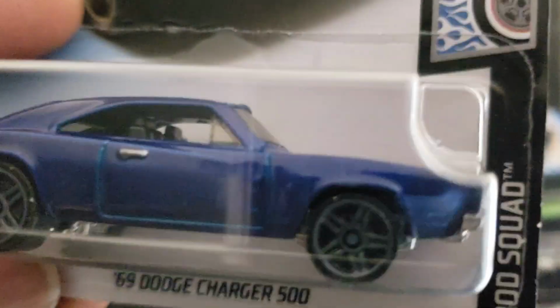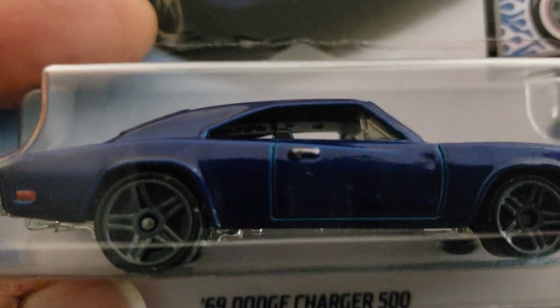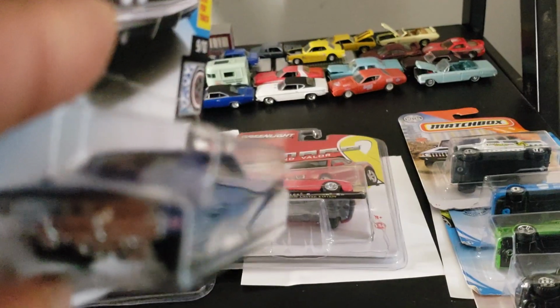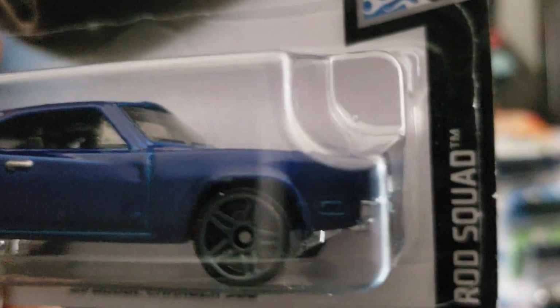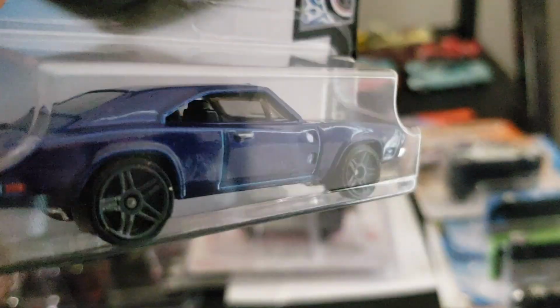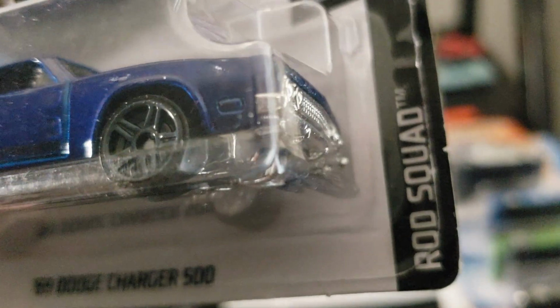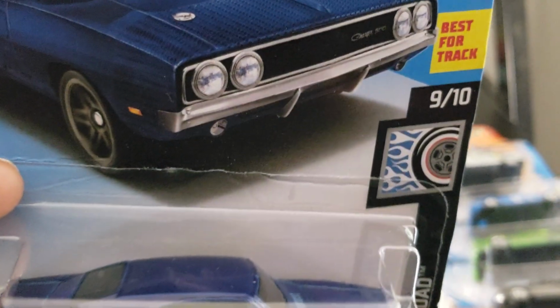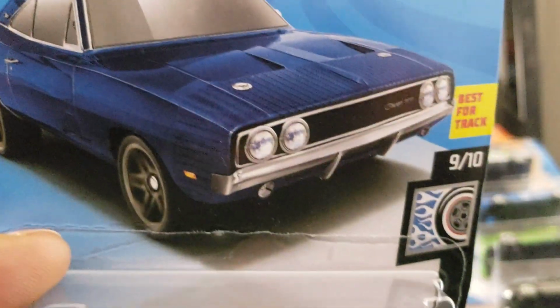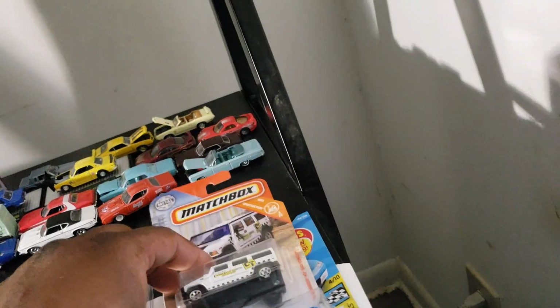And I think I don't have this one. I think I have a black one. This is a '69 Dodge Charger 500. That's pretty cool. But like I said before, I have even mainline Chargers that are better than this one, with tail lights and everything on. So it's from the Rod Squad. It's 9 of 10. That's pretty cool. This is a main line.